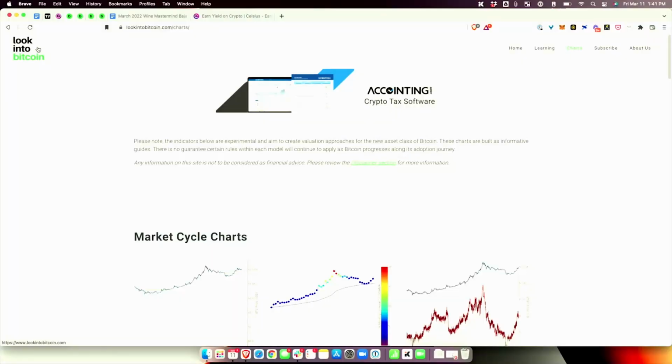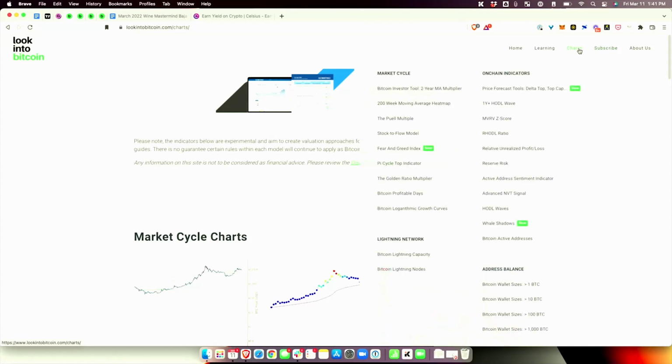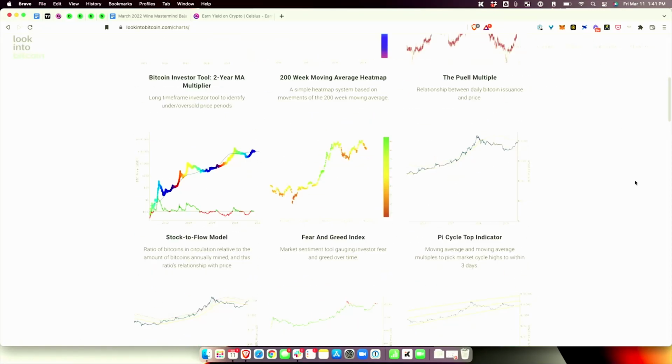Hyper effective. But what I'm going to show you is a relatively simple way to just go, these are 3 red flags that I'm either going to take profits, sell everything, or just short the market. Okay. So this page here is a great page. It's totally free to use. Look into bitcoin.com. And then I clicked on charts. And there's a lot of different charts here that you can look at.